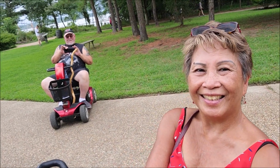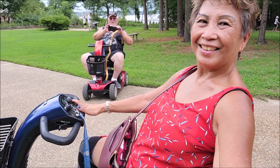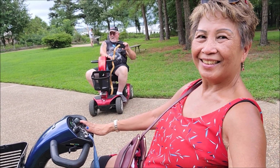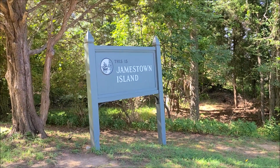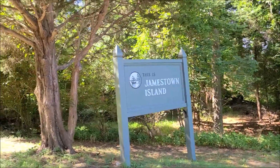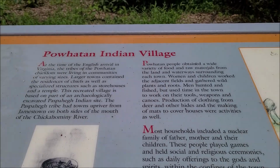We are in Jamestown, Virginia, riding in style with our electric wheelchairs. On this recent trip, we got a big history lesson. We visited three historical colonial communities located on the Virginia Peninsula, bounded by the York River on the north and the James River on the south. It is called the Historic Triangle, which makes up Jamestown, Colonial Williamsburg, and Yorktown.